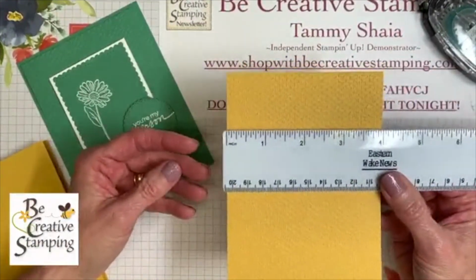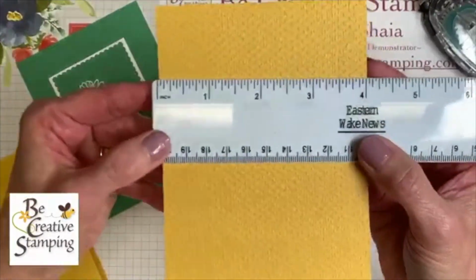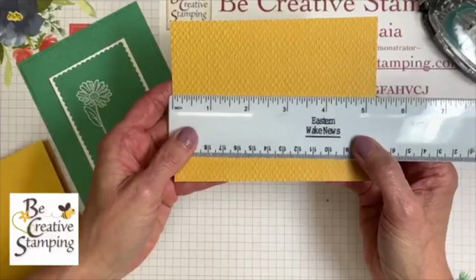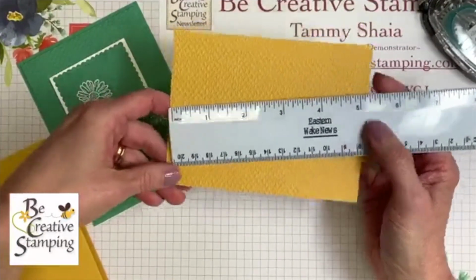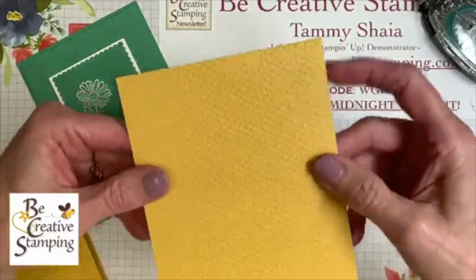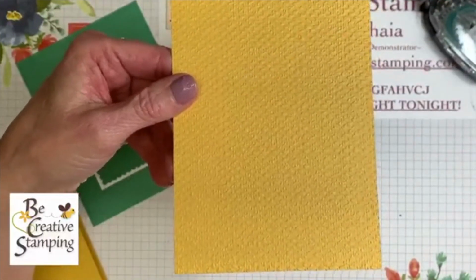This card layer, which is a traditional measurement, I use this measurement all the time. This is 4 inches by 5 1/4. And if you've spent any time with me in the last year doing Facebook Live, you know we use this measurement a lot. So this is kind of a standard in card making. Now you're going to notice some texture. What do you think of that texture? I'm going to show you where that's from.